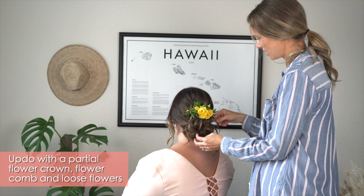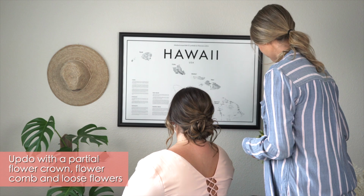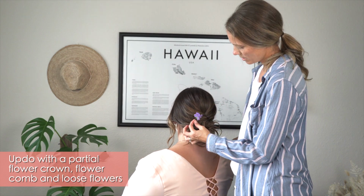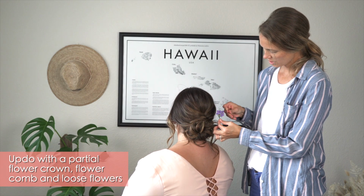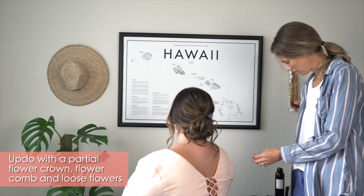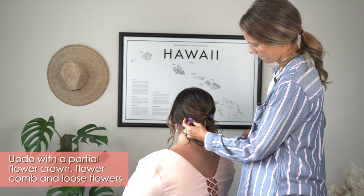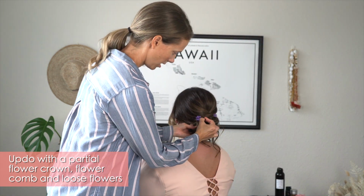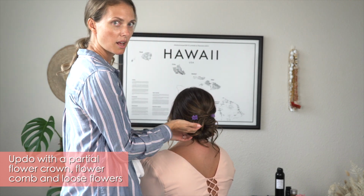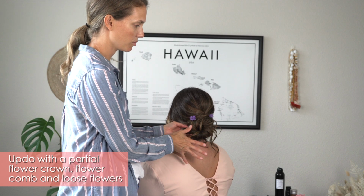I'm going to take it out and I'm going to show you what it would look like with some loose flowers in it. So I think I'll just go with these purple loose flowers, just put them in to add a little extra texture, but not take over her updo. Come on this side. And really any flower works. Some of them last a little bit longer than others, but you can see that these ones are lasting really well, and they do have some texture, which creates more volume in the updo as well.